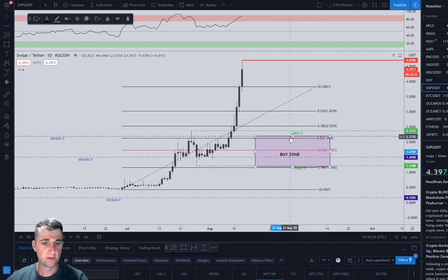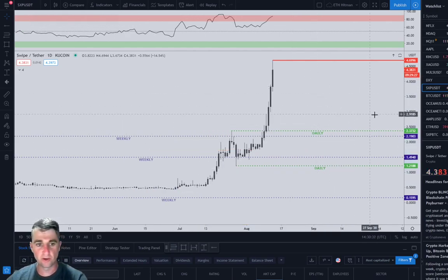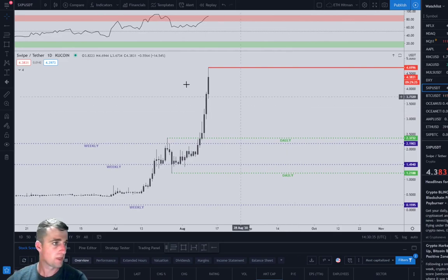So we will just remove that, otherwise this chart is going to start looking a bit messy. But what I want to do now is potentially look at some areas where we can go, and again we'll use Fibonacci, but we will do it the opposite way around.